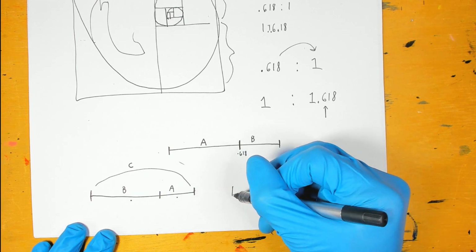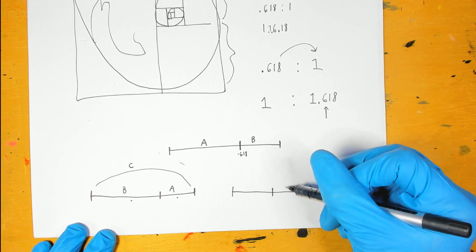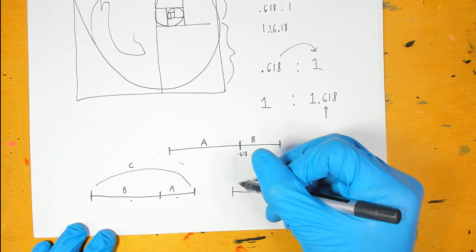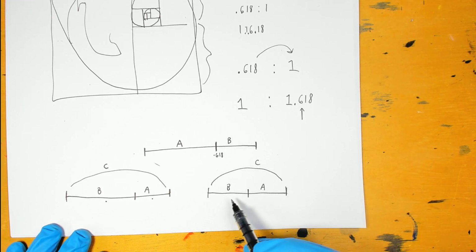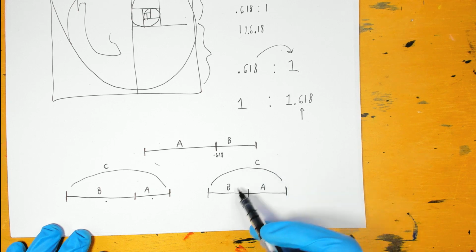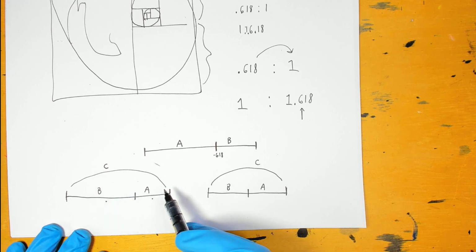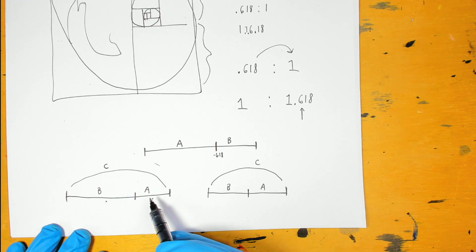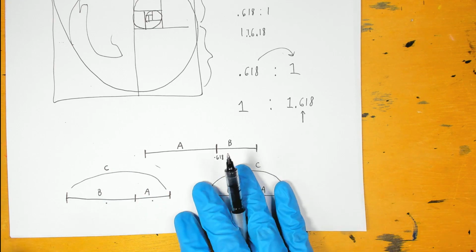Okay? And that doesn't happen with other ratios. So for example, if we just cut it in half, that doesn't happen here. A's ratio to B is not the same as B's ratio to C. B is half of C, right? But here, the proportion is the same. The proportion of A to B, its relative size, is the same as B's relative size to C. Doesn't make sense? It's fine.